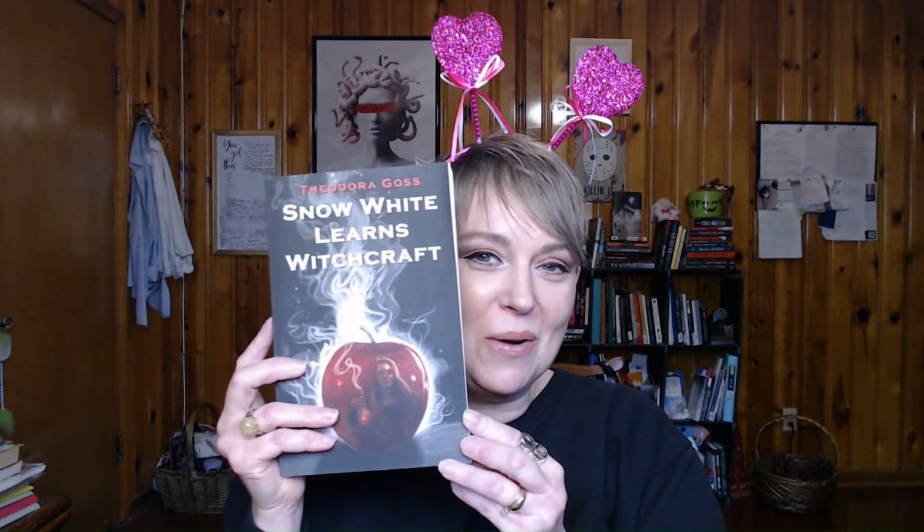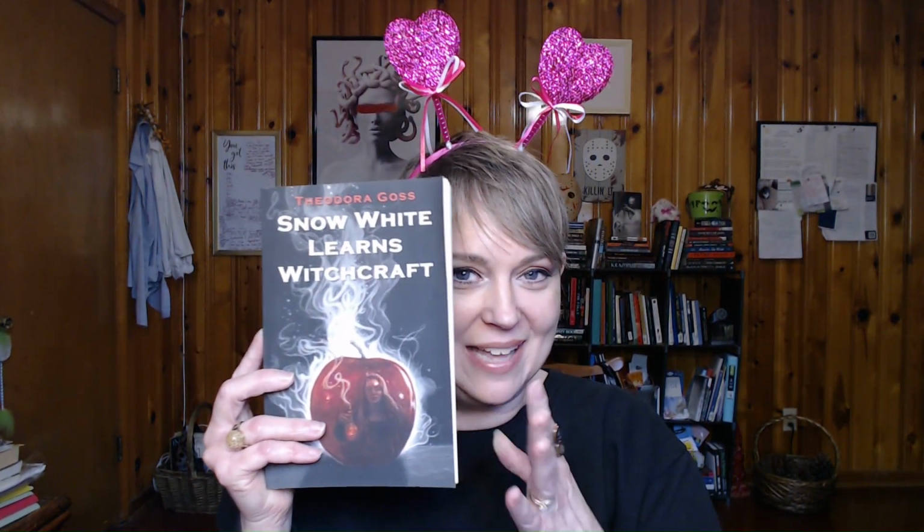And the next book that I want to mention is Snow White Learns Witchcraft by Theodora Goss. So in this collection, Theodora Goss takes the classic fairy tales that we know, and then she centers and empowers the women from these fairy tales. And I want to read you a few stanzas of the poem that opens the collection, Snow White Learns Witchcraft, just to give you an idea of what kind of writing you will find in this book.